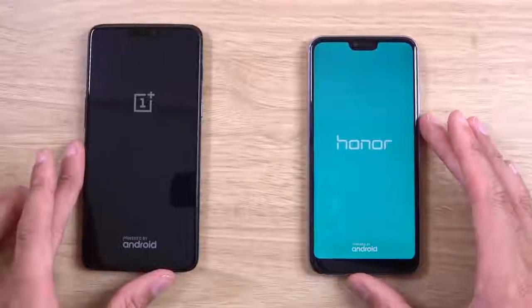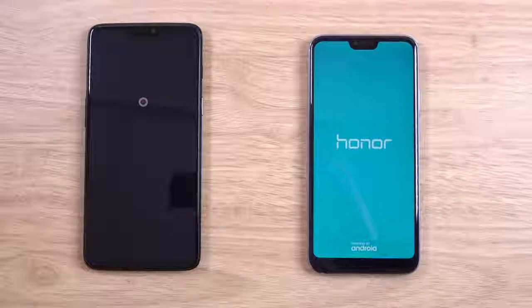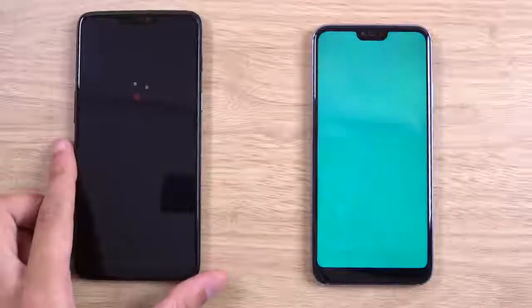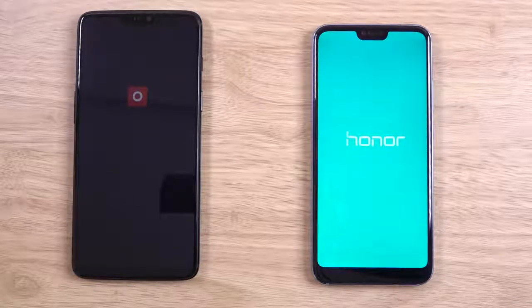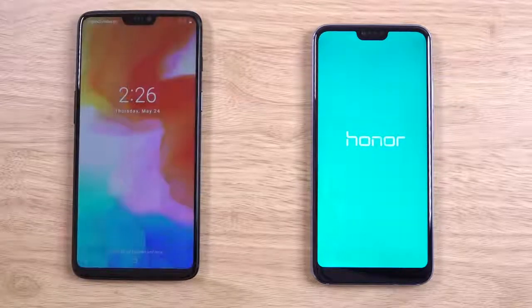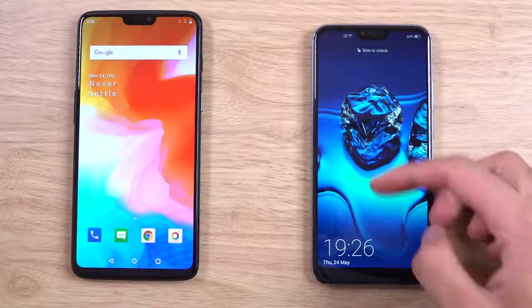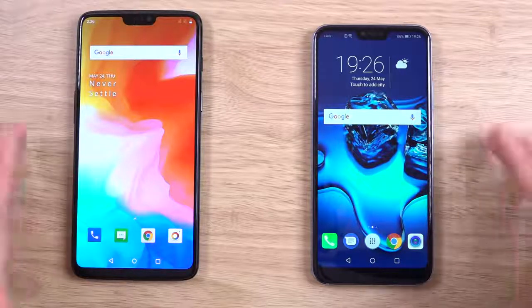You are getting Kirin 970 in the Honor 10 versus the Snapdragon 845. Slightly more RAM in the OnePlus 6, but arguably the camera is better on the Honor 10. Huawei seems to make more of an effort in that regard. OnePlus 6 is the winner when it comes to booting on here.